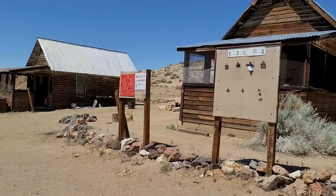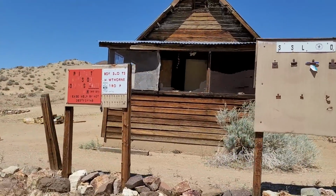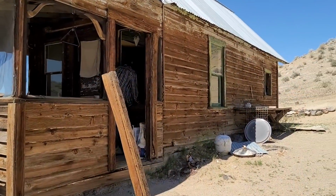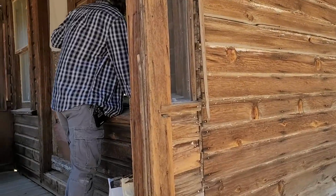Okay, it looks like there's a local Boy Scout troop that was sort of maintaining these cabins. I don't know if they still do, because there's a lot of letters missing off of that sign. I mean, the roofs on these cabins look pretty new, and these things are in pretty good shape, so maybe they do still come out here from time to time. And if you're watching this, guys, I appreciate it. Thank you. Okay, here's cabin number 1. This one's going to be the Papa Bear's cabin.